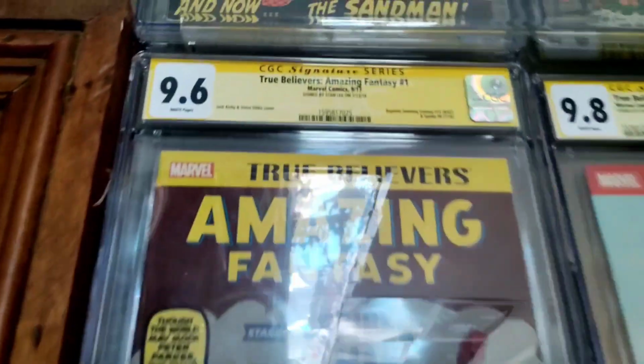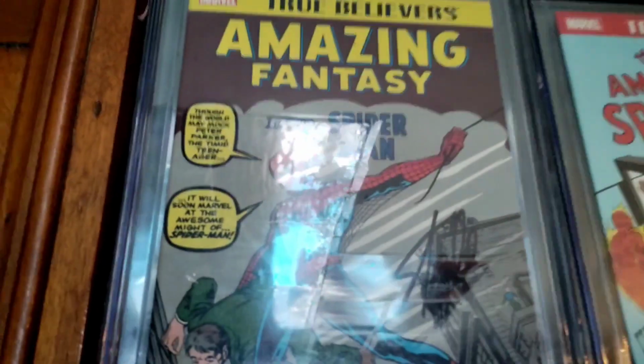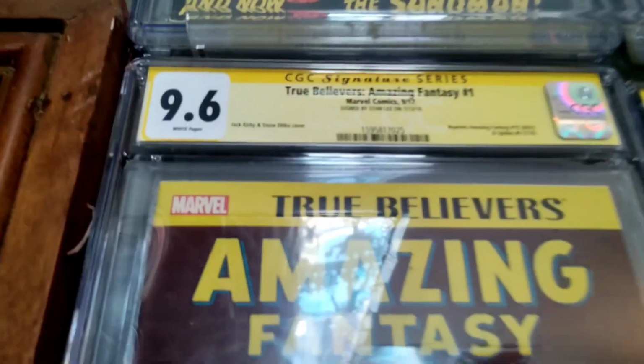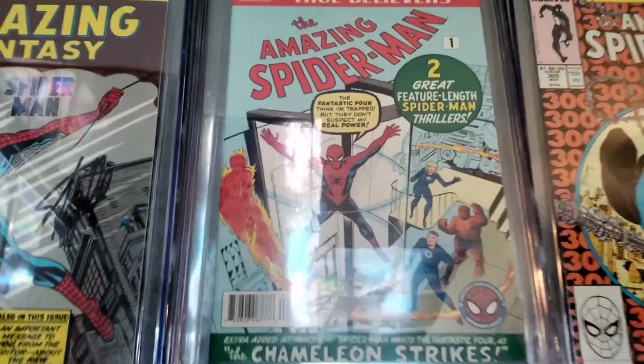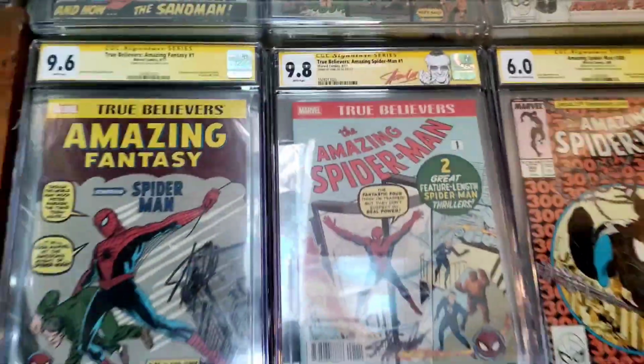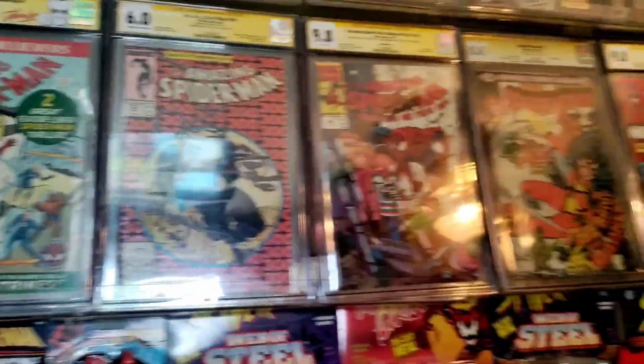Check it out. We're showing off this True Believers Amazing Fantasy 15, signed by Stan Lee, as you can see, at a CGC 9.6 indeed. And look right next to that one, though. We're showing off a True Believers Amazing Spider-Man number 1, also signed by Stan Lee. As you can see, two classic books next to so much fire indeed, which is kind of why we're here, everyone.